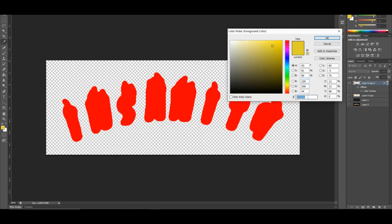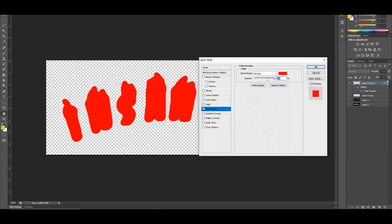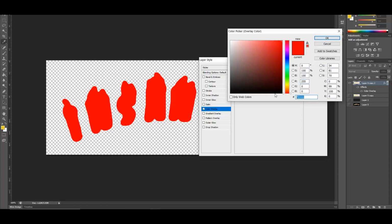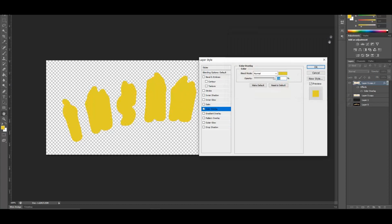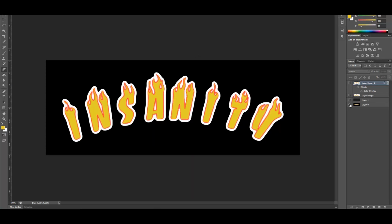Let me get this color picker right here. Grab this. And we're going to paste that color right there just to change that whole background. Okay, let's go back to the image. Next thing we need is the other color.